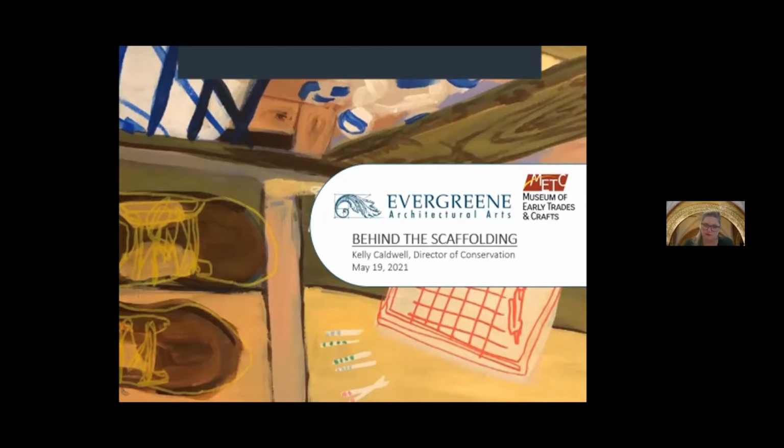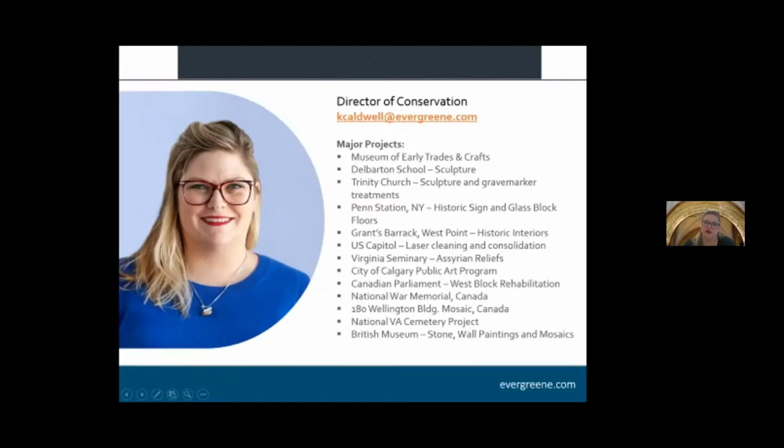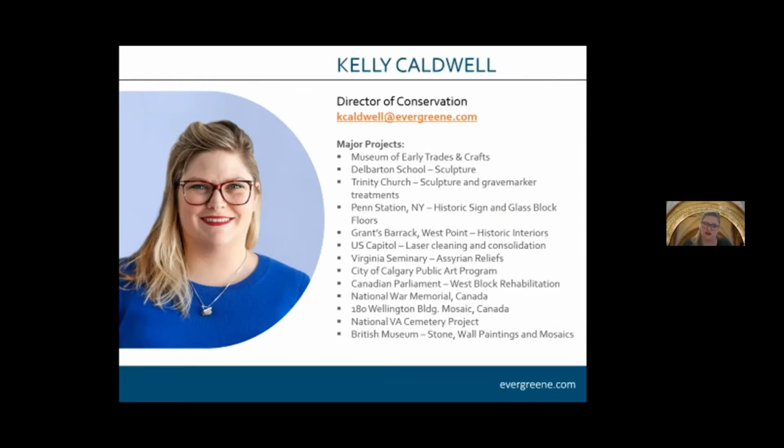and objects. So as Deb noted, I'm the Director of Conservation for EverGreene Architectural Arts. I've been part of this team for just over 2 years, and previously worked for a sister company, Conservation Solutions, which is now part of EverGreene Architectural Arts, for an additional 7 years prior to that. Some of the major projects that I've been involved in are obviously the Museum of Early Trades and Crafts, Delbarton School, which is just down the road in Morristown, New Jersey, as well as projects here in New York, such as Trinity Church and Penn Station.